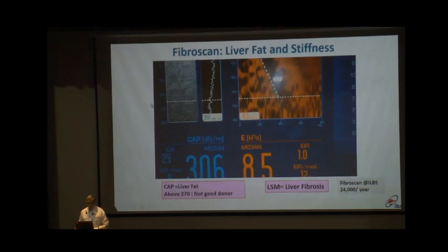This is to show you the controlled attenuation parameter, which is the attenuation of the sound wave by the fat. If it is less than 220, you are good. 250 is the upper limit of normal, and at 270, you are not a good donor. And 306 means about 33% is fat or maybe more. For fibrosis, the normal sound wave speed would be 60 milliseconds. If it is a stiffer liver, it will come faster.